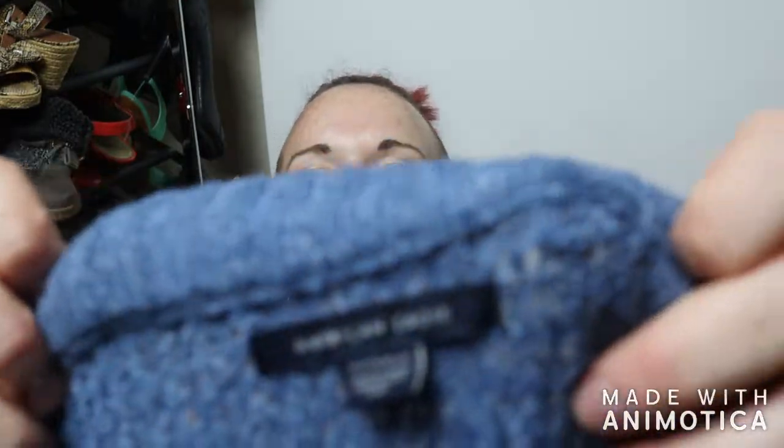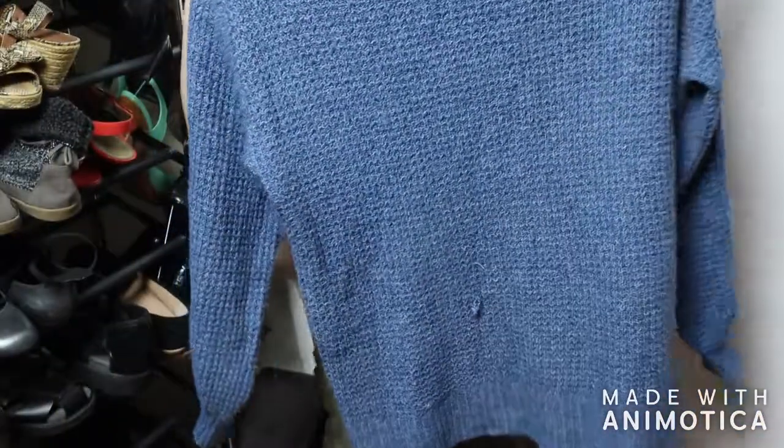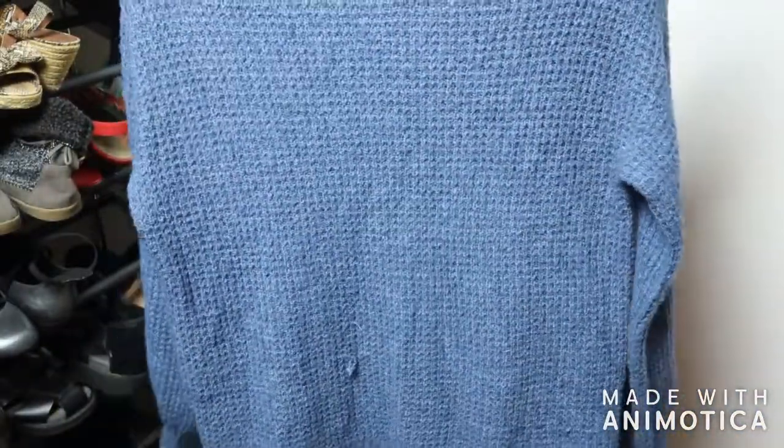I don't think this one's Lucky Brand. I think this one's American Eagle, if I remember right. This was a memory one. Okay, so this is American Eagle extra small, oversized periwinkle sweater. So this is like a big old sweater. Perfect for leggings. It's like a legging sweater.